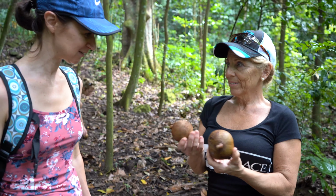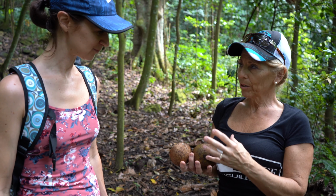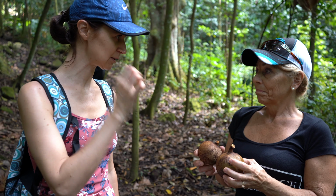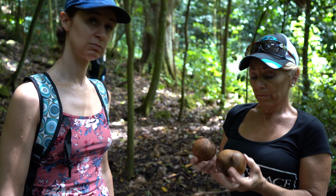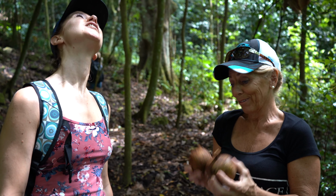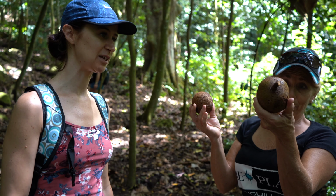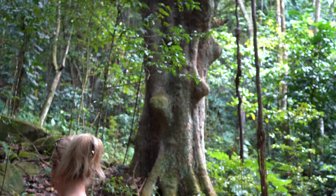So what are these? These are mammy apples. The taste of it is like between an apricot and a peach. And they're orangey inside, the flesh. And they're very good. Pips in the middle? No, not that I remember, but probably. I've never had them ripe, but I know what they taste like. You can't buy them here either. No, they just grow in the forest. Well, we might not be able to taste them, but they look like that. They get bigger though.